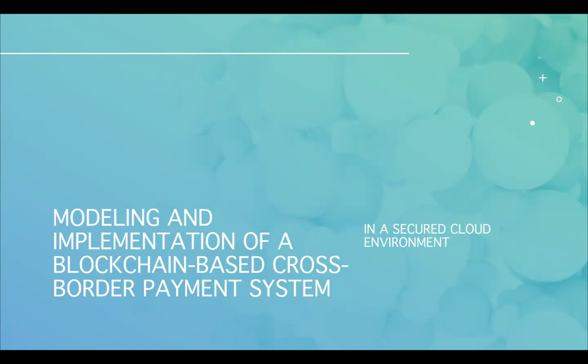My name is Trico Kalker, and I'm excited to present this innovative solution, modeling and implementation of a blockchain-based cross-border payment system in a secured cloud environment, leveraging the use of the Hedera blockchain network.